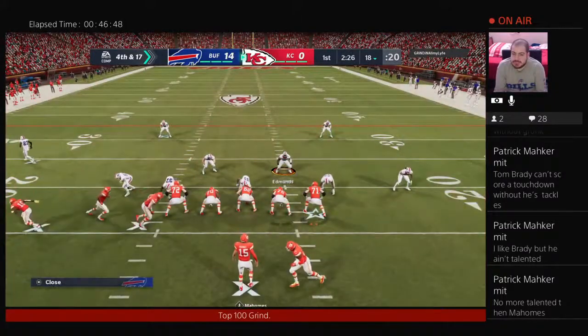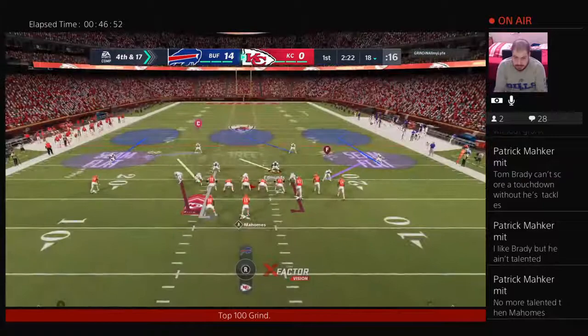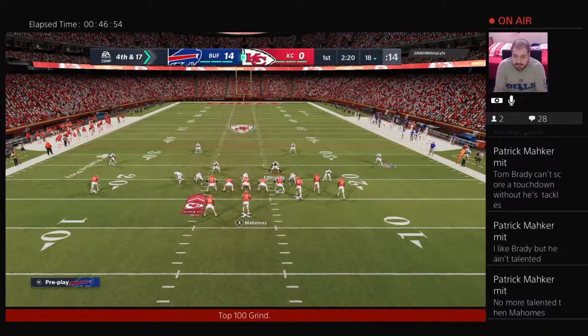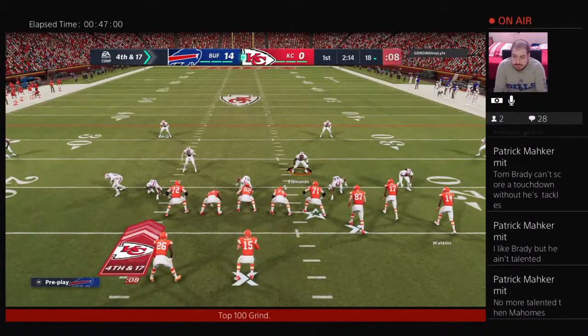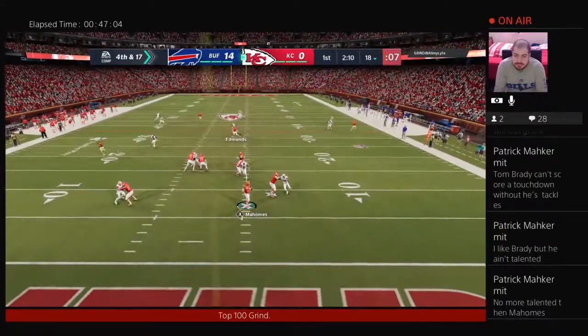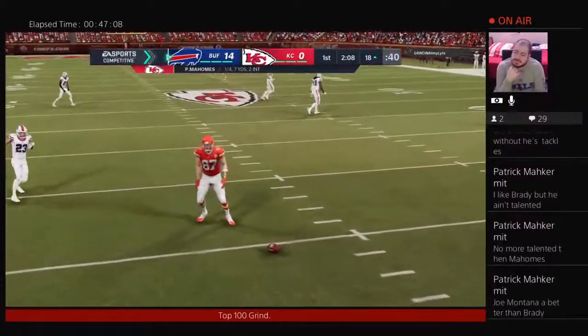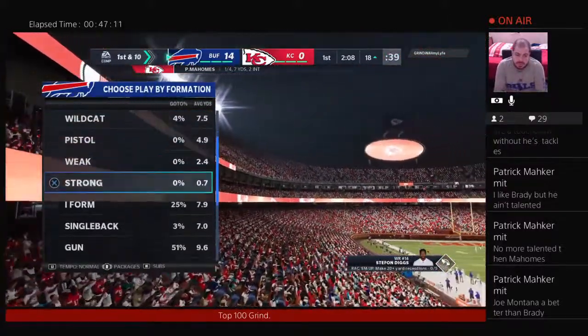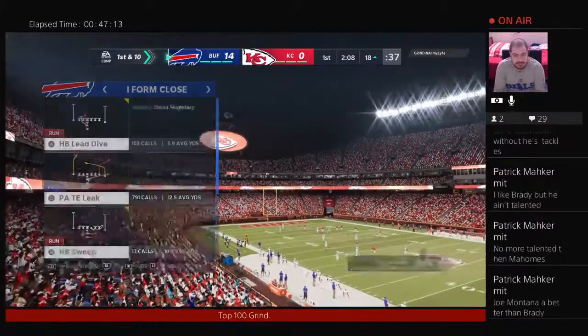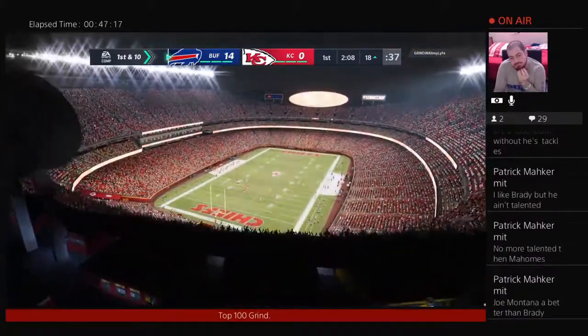And how about this? Fourth and long, and they're going to go for it. They do go for it. It's Mahomes. And this is incomplete. Boy, a real head-scratcher there. Hard to say. Possession here turns over with the football already being in the red zone.